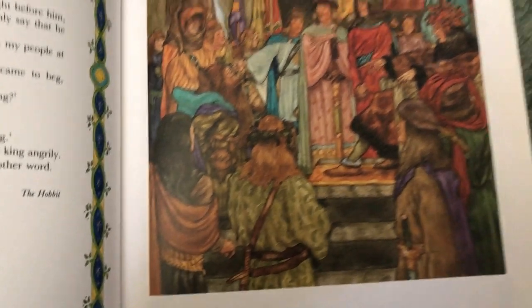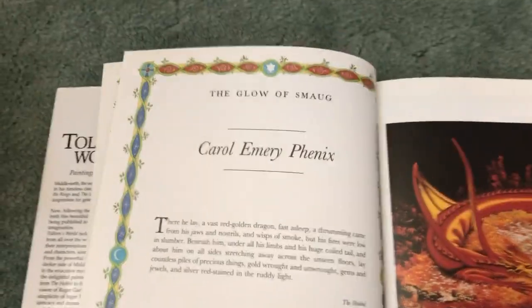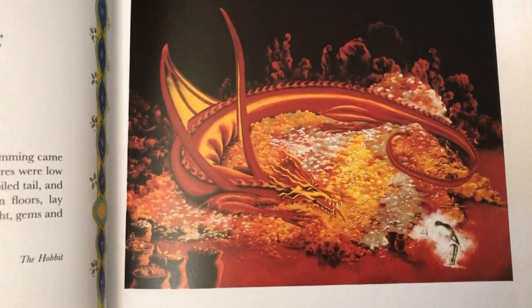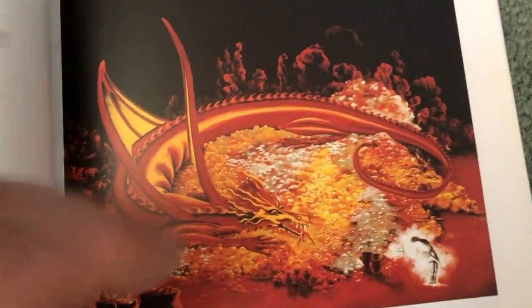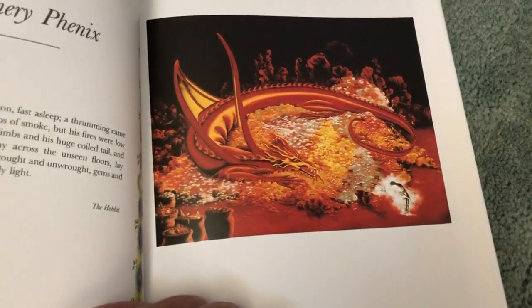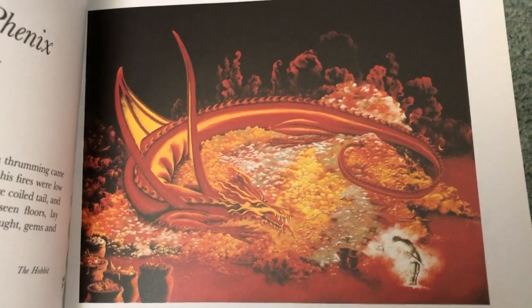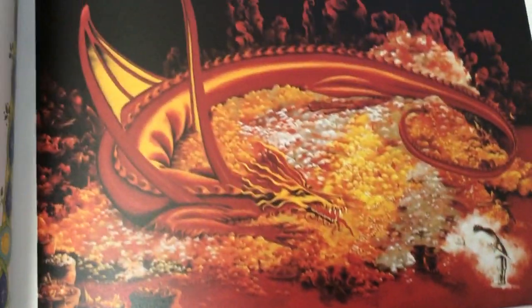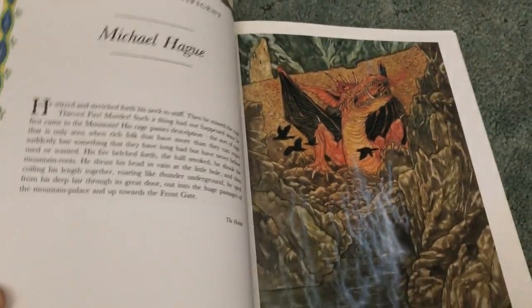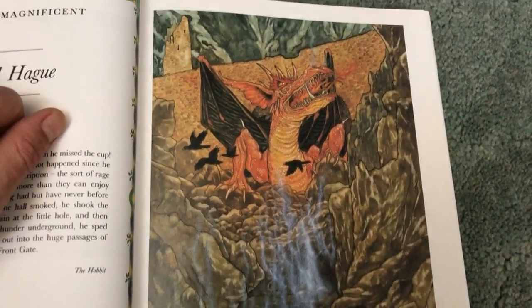Thorin, Prisoner of the Elves. Interesting. This is a cool one. Glow of Smog. Oh, that's a classic picture. It's actually a little bit different. We used to have this really cool hardcover edition of The Hobbit, came in a box, you slid it out of the box and everything, when you were younger, and it had a picture exactly like this. I'm sure there's a lot that are very similar to this. It's definitely different, but very similar. And that edition had a lot of pictures. And Tolkien is so popular, there's been so much great art.